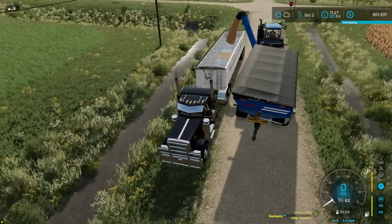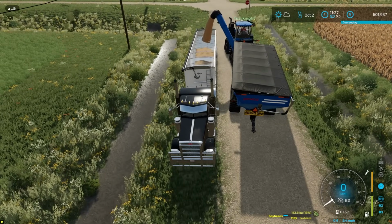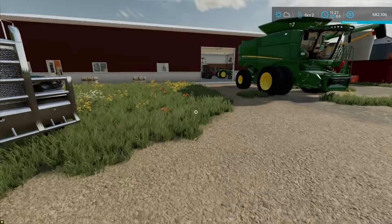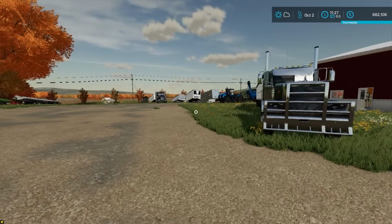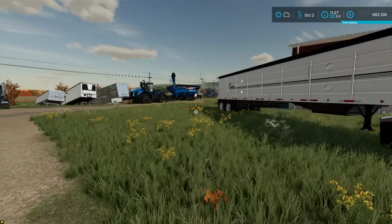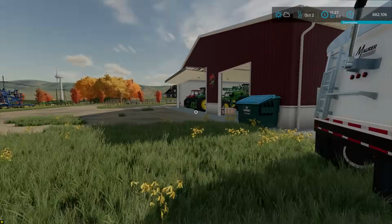Yep, come on. There you go. I got it. Yep, unloading on the road. Perfect way to do it. All right, thank you, buddy. You're welcome. Well, ladies and gentlemen, I think I have everything I need for here. We've already sold every bit of beans that we needed to, and he's about to sell the last little bit, so I'm going to get everything ready for tomorrow. And tomorrow, we're going to be harvesting ourselves some corn.